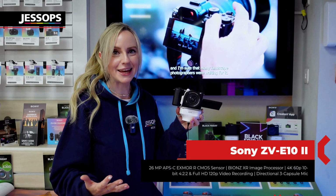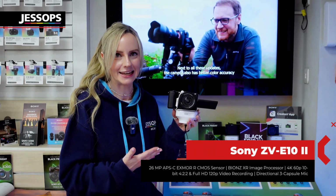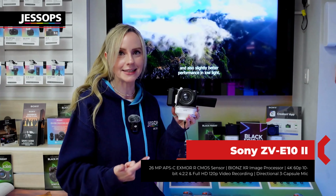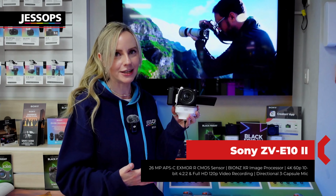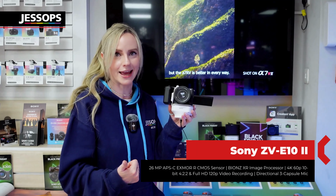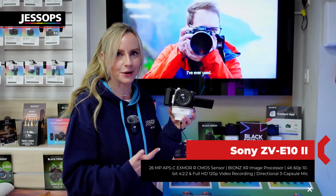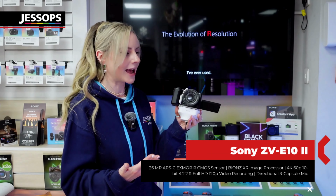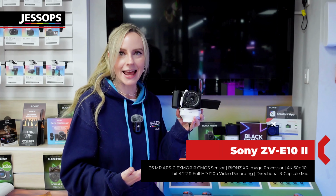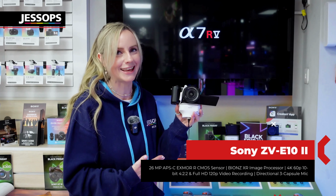If you've been wanting to take your content creation to a whole new level, then how about the Sony ZV-1 Mark II? It's 26 megapixels, 4K 60 10-bit video, and features Sony's video-specific features such as product showcase, background bokeh, and the omnidirectional 3-capsule microphone. This Black Friday, we have a creator combo kit available, which offers you the camera, a lens, a Bluetooth grip, microphone, and memory card to make sure that you can hit the ground running.